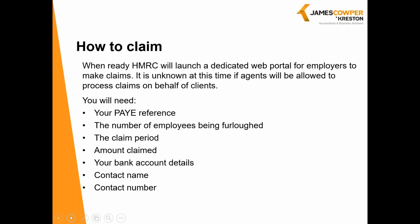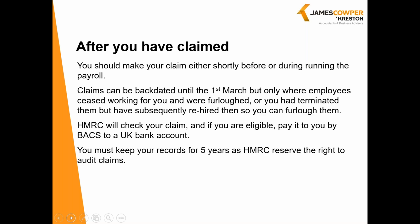We have been told that the portal should be simple and there will be no telephone support provided. After you've made a claim, you should make a claim either shortly before or during the payroll run. Now, if people are making claims for April, I suggest they probably won't be making a claim on the 20th when the portal's launched anyway. So I think there is plenty of time for us all to get our heads around what the portal means. When we know, we will let you all know through one of our updates.